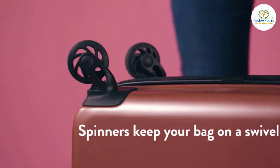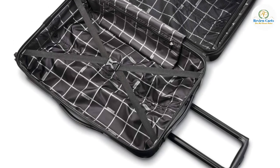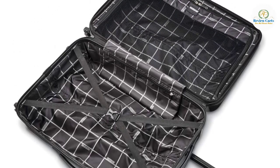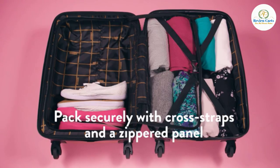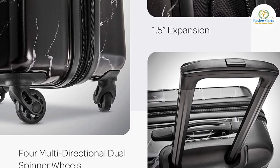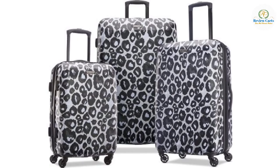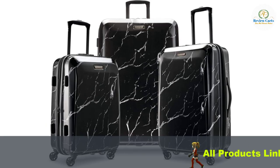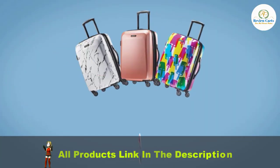Offering 100 liters of storage, the bag allows you to bring with you multiple things without having to leave anything behind. The built-in expansion along with the deep main compartment and compression straps helps to keep your stuff neatly organized during travel. The pull handle is easy to use thanks to its comfortable grip, and the 360-degree spinner wheels are lightweight enough to glide for hours at a time. A cherry on top is the 10-year warranty offered by the manufacturer. Reasons to buy. The 1.5 inches expansion enables you to pack plenty of items. The push button helps to easily maneuver the suitcase.